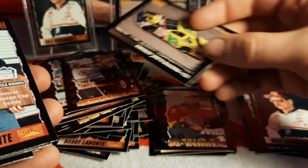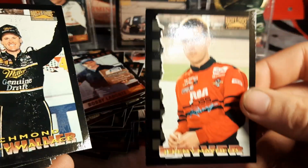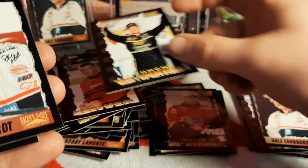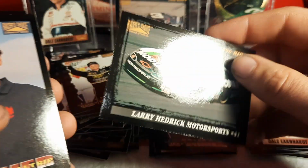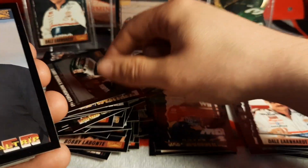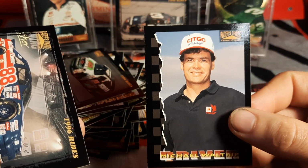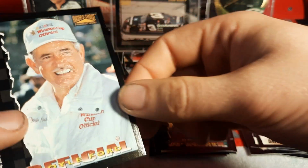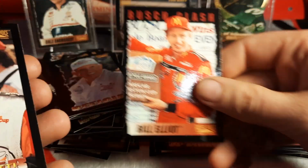Smokin' Joe Racing. Busch Clash, Bobby Labonte. There's Jeremy Mayfield. Richmond winner, Rusty Wallace. That card took a hit. Dale Earnhardt Intimidator card. Larry Hedrick Motorsports, Ricky Craven. Michael Waltrip, I think that was his first season with Citgo Racing. So that would be him with the Wood Brothers. Dale Jarrett's car. Dale Ford's card took quite a hit there. Busch Clash, Bill Elliott.